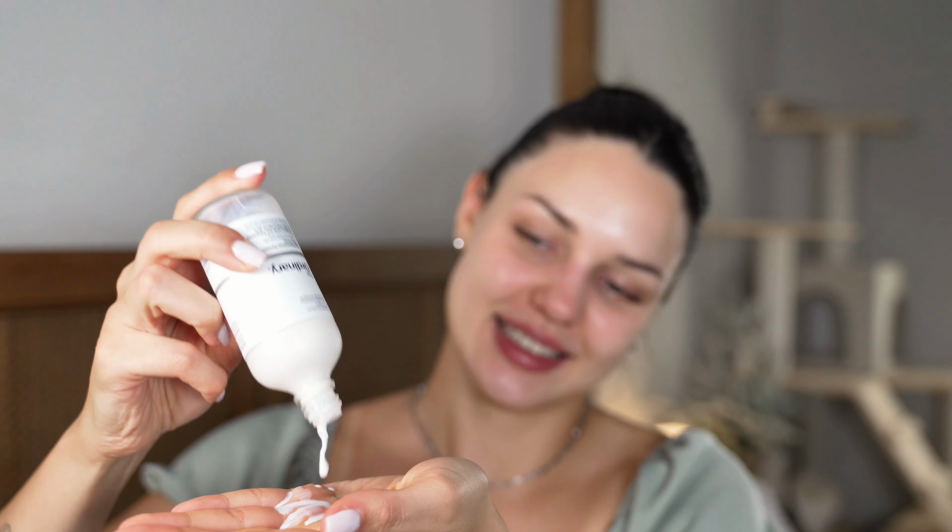This is a new product by The Ordinary, and I have nothing bad to say about it. So this is basically an exfoliant toner as well, just like the glycolic acid, but it does not have any acids in it. So it's very, very gentle. And this one is much rougher, so if you have sensitive skin, this one is your gem. Guys, it's just so good. I'm going to use it, even though I have already toned my skin.